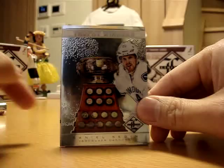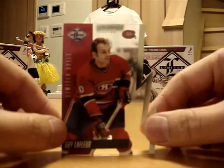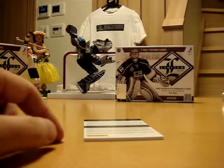Wow. Hi. Trophy Winners, Daniel Sedin of Vancouver Canucks, number 199. Nice. And Limited Duels die cut of Guy Lafleur, number 12 out of 99. That's a very nice card, very sharp. And the base card of Martin Hanzal. And the final card was Redemption.